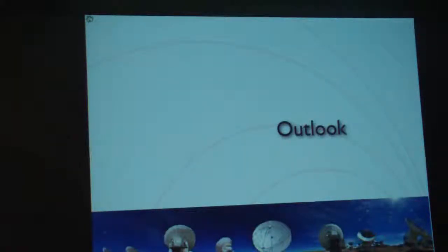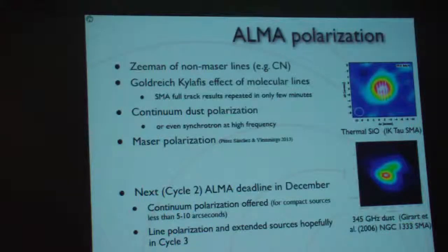So just quickly, an outlook on ALMA, what we will be able to do in the coming years with this instrument that all people are talking about. And well, ALMA will obviously offer capabilities to carry out polarization observations, and we will be able to carry out the observation of the Zeeman effect in known maser lines, also the Goldreich-Kylafis effect. What we did in a full track with the SMA, now we will be able to do in a few minutes.